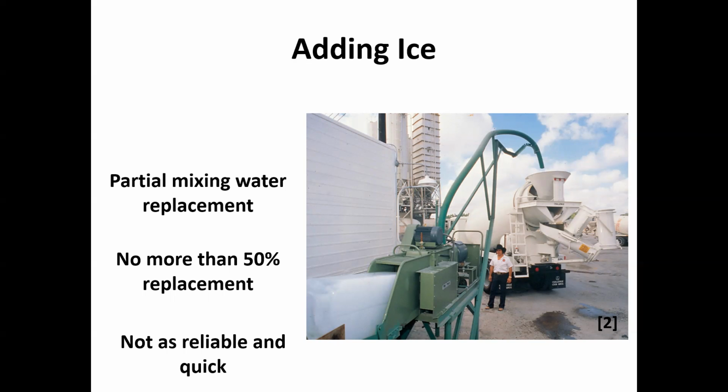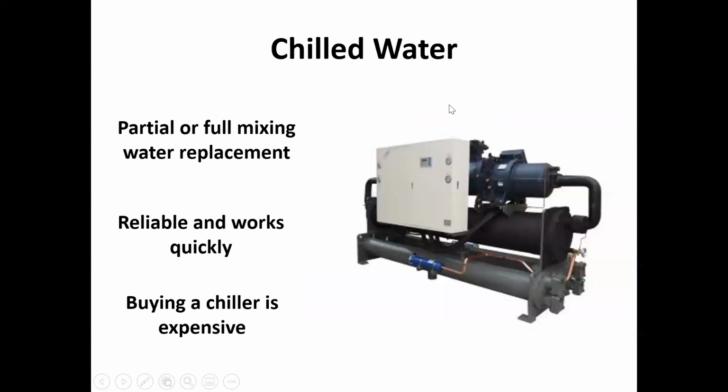Sometimes if your job site's real close, it's better to have chilled water, so just water that's a lot colder. Ice sometimes, because of how it melts, is not as reliable and not as quick and consistent throughout your mix. So sometimes chilled water is a little bit better. These chillers sometimes can cost $250,000.